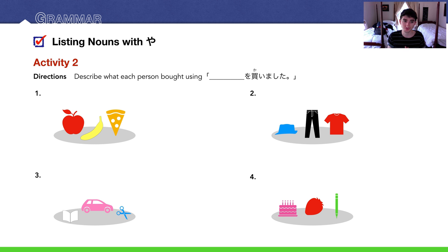Number one, we have a banana, an apple, and pizza. But you shouldn't know the word for pizza yet. Actually, it's really easy in Japanese. But let's use ya to indicate that we bought a banana and an apple and a third thing or something else. So we would say, リンゴやバナナを買いました. Okay, using that phrase, I bought.